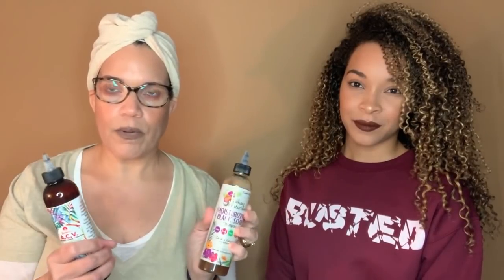I'll reach for one one day, and I'll reach for the other one the other day. I can't decide. I don't want to decide. I like them both. They're both here and I use them both. But I just kind of want to show you the details. One is by Soultanicals, this one here, and this one is by Alikay Naturals. And I use them both. Love them both.